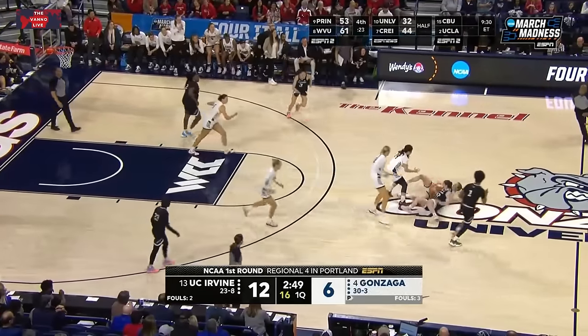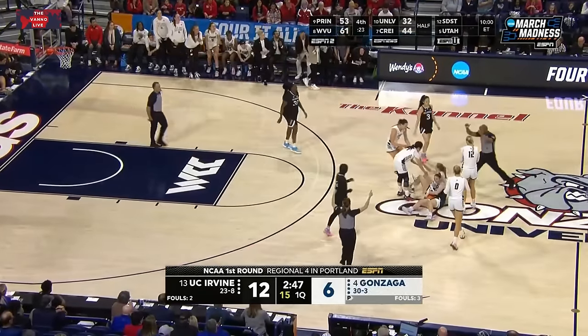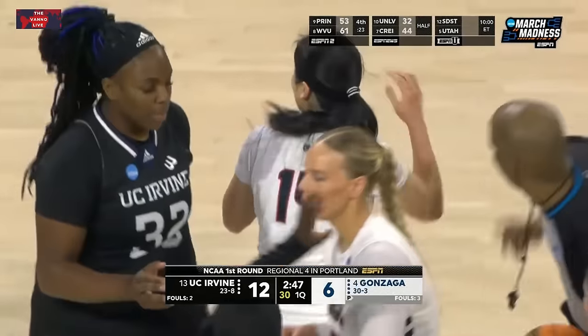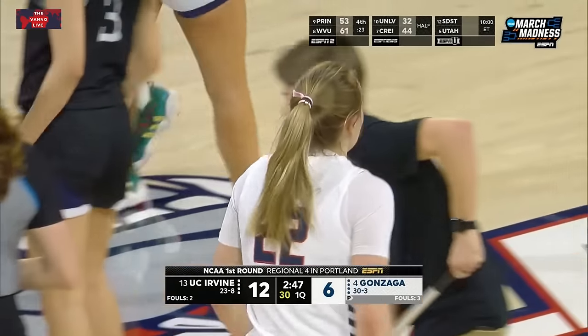Great hustle. Everybody going to the deck. Jump ball. Gonzaga ball. Great job of fronting the post to come up with that steal.